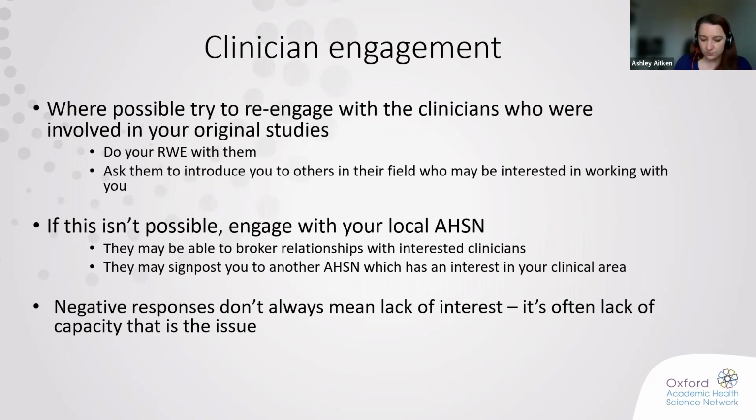And then the next best thing is to think about clinical engagement. So where possible, I'd always try and re-engage with the clinicians that you've done your original studies with, see if they're interested in doing a real world evaluation with you, just take the work they've already done with you another step. If it's not possible for them, maybe they could introduce you to other clinicians who'd be interested in working with you instead. And that's always helpful, getting endorsement from somebody who's clinical.